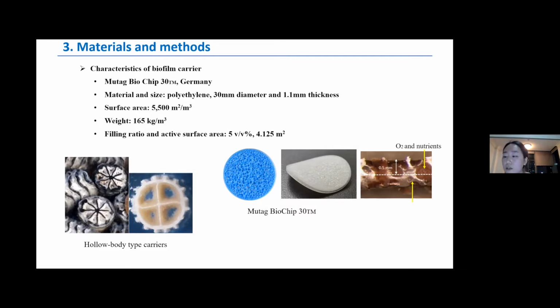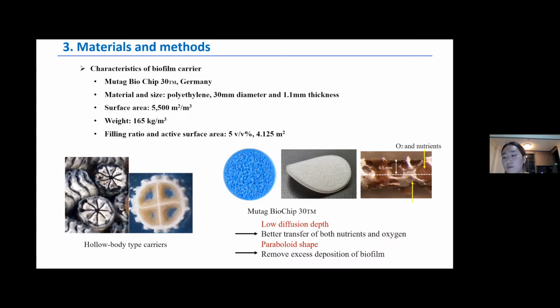growth of microorganisms. Compared to the conventional hollow body type carriers, which can normally cause biomass clogging and accumulation, these flat disc-shaped carriers with low diffusion depth can have better transfer of both nutrients and oxygen, leading to the increase of specific biofilm activity, minimizing the anoxic zone of inner biofilm layer. Also, its paraboloid shape can effectively remove the excessive biofilm deposition and remain the thin effective biofilm layer.